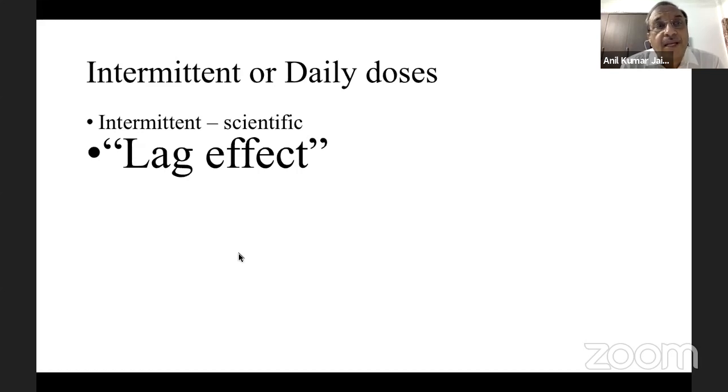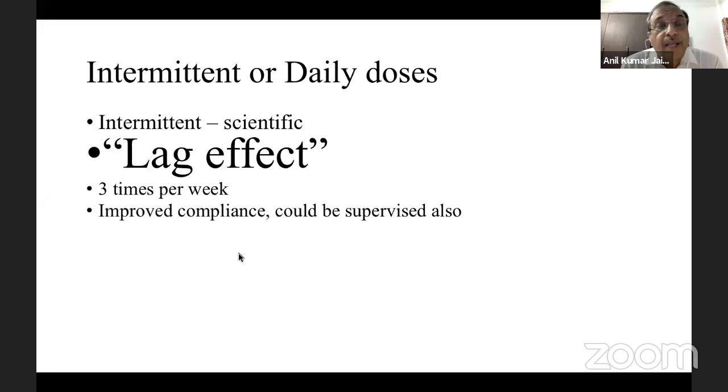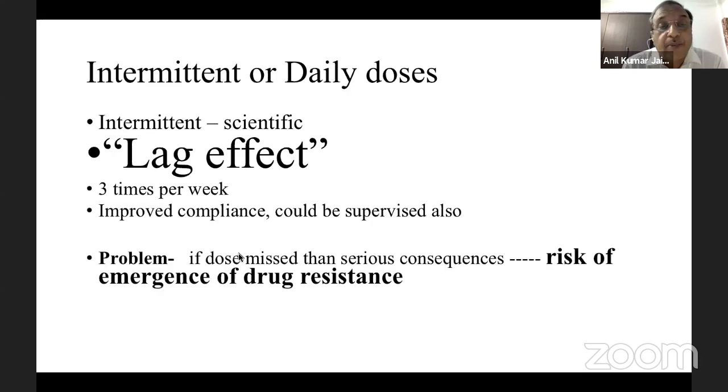Well, both intermittent and daily doses are scientific. Intermittent dosing acts on the lag effect, where if the bacteria are put to some drug concentration in the blood, they undergo suppression. Even if the drug is withdrawn, bacteria take 24 to 48 hours to reactivate. That was the rationale of the lag effect. That is why 3 times per week was advocated, to improve compliance and to make it possible to have supervised chemotherapy.